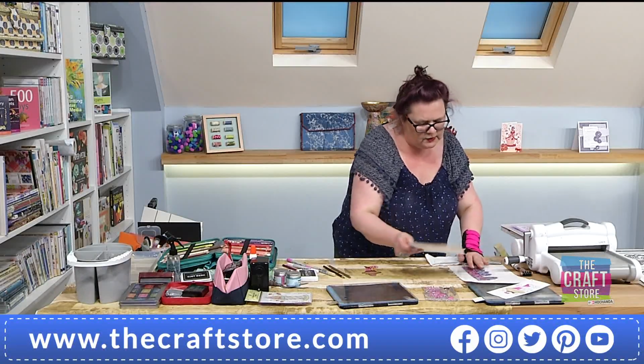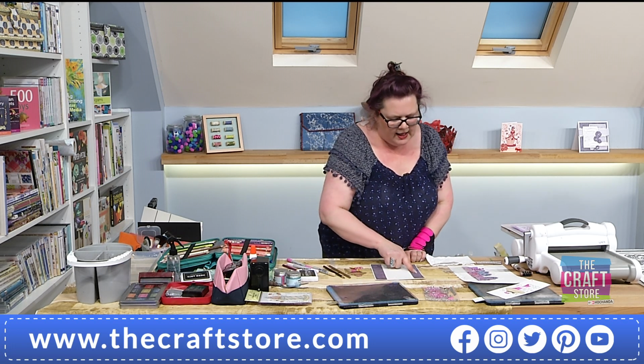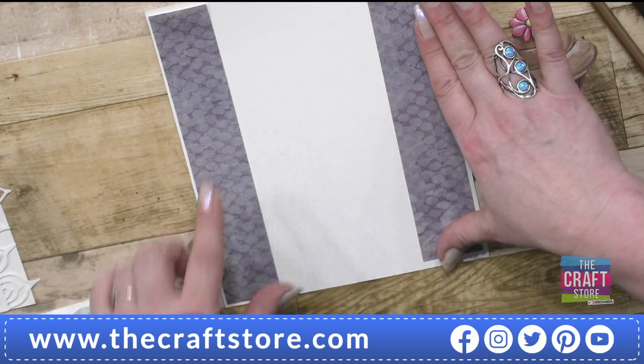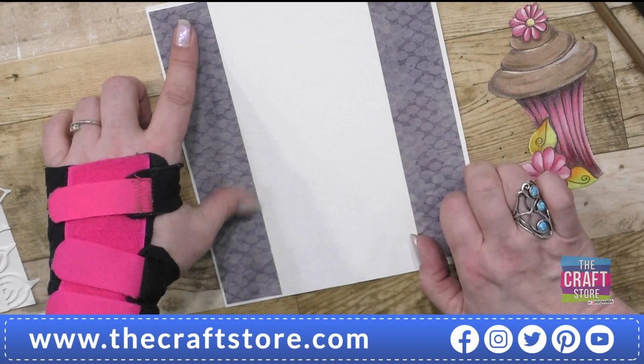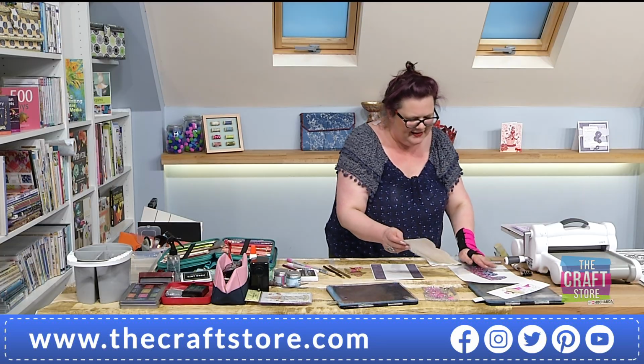What I have already done is I've taken a piece of the mixed media card and two little strips of the backing papers collection that are on the show, and I've glued them down here and here either side, and then I've got a boo-boo.